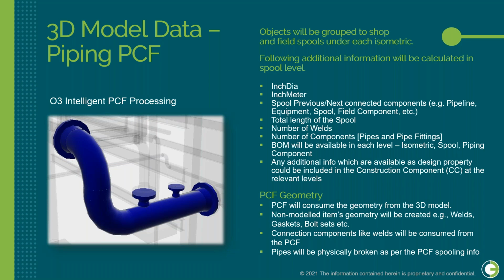PCF geometry will be consumed from the 3D model. Non-modeled items geometry will be created, for example welds, gaskets, bolt sets, etc. So all the geometry will be available in the 3D model. Connection components like welds will be consumed from PCF. Pipes will be physically broken as per the PCF spooling information.